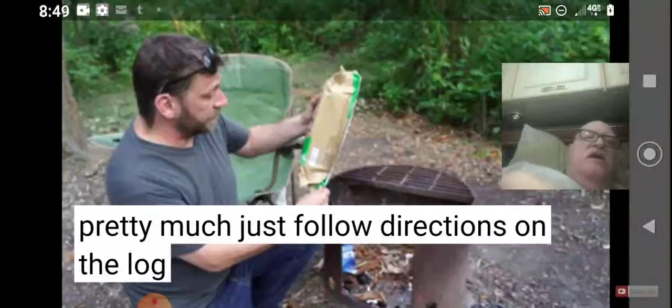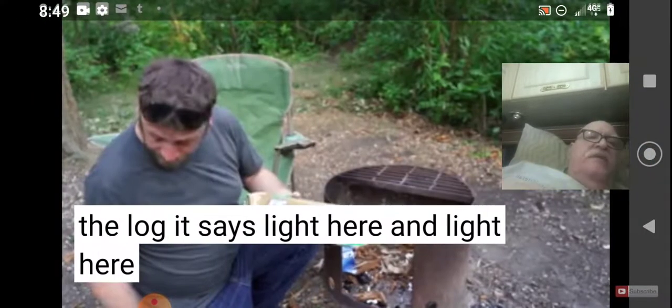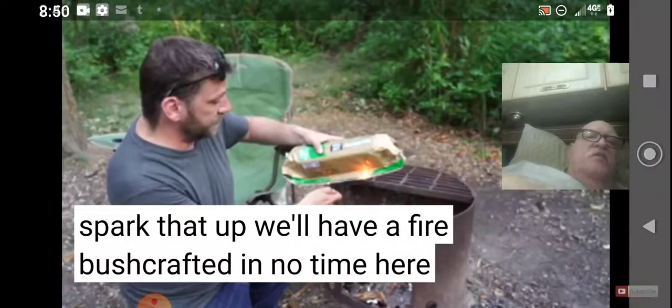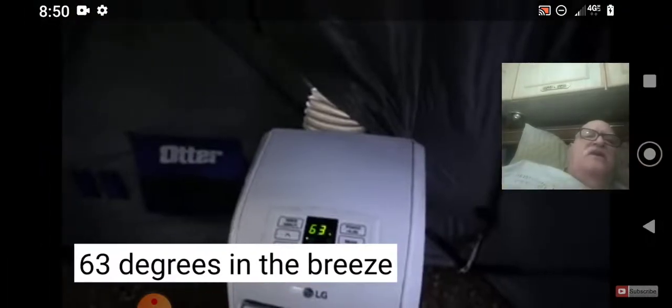he's funny. He got a log there to light. He lights it twice. Spark that up, and we'll have a fire bushcrafted in no time here. Yeah, these guys are funny. They go out tent camping and they bring wood from Walmart. They live in a different world than where I live. I got 4 cords of wood out there, and I got 100 cords out in the field just rotting into the dirt.